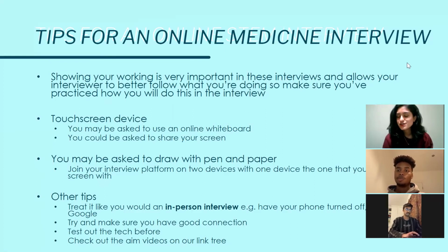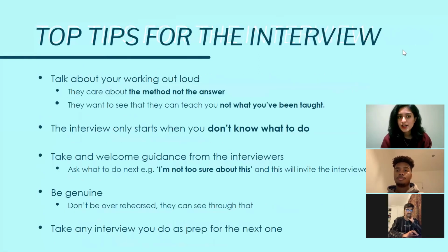They might ask you to show your working out, especially if you're having to draw graphs for the science interview. So try and keep some pen and paper nearby so that you can quickly sketch a graph out and show the interviewer, for example. A touchscreen device might be helpful if you wanted to join from your iPad as well, but the protocol on this might vary from college to college, so it might be best to ask the admissions tutor in advance. But yeah, those are the main tips for an online interview.